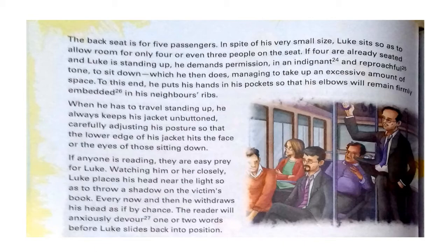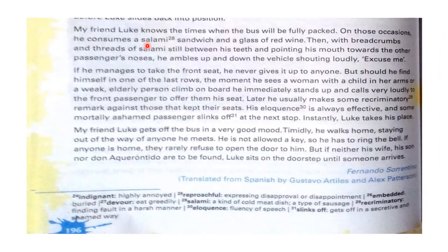Let us move on to the next. My friend Luke knows the times when the bus will be fully packed. On those occasions, he consumes a salami sandwich and a glass of red wine. Then, with breadcrumbs and shreds of salami still between his teeth, he points his mouth towards the other passengers' noses. He ambles up and down the vehicle, shouting loudly, "Excuse me."